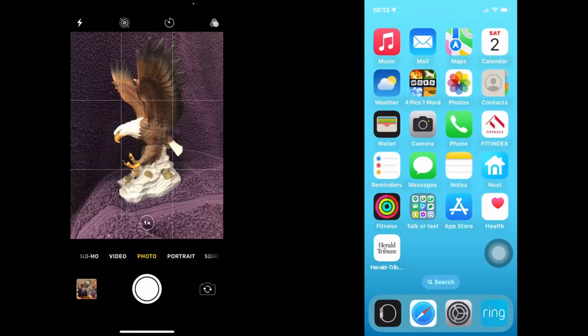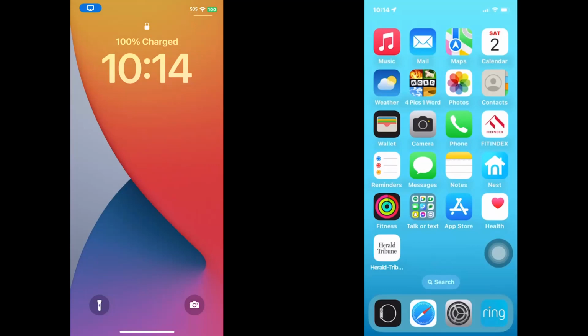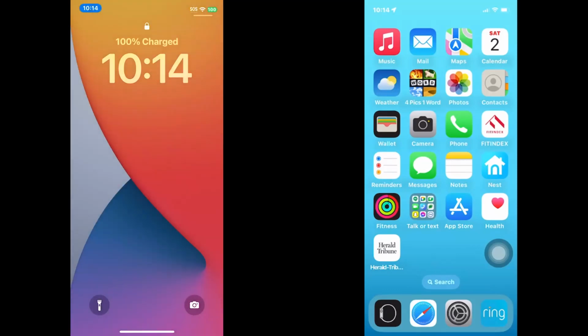So you open the camera, which is what we just did. Well, first of all, there's multiple ways to open your camera. I'm back on my home screen. You can touch the camera. If you're on your lock screen, which is what it looks like on the left-hand screen there, I can touch the camera in the lower right-hand corner to get to the camera.